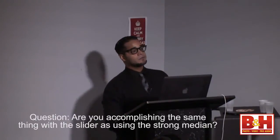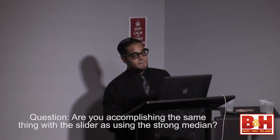Are you accomplishing the same thing with the slider as using the strong, medium? No, actually, all I'm doing, utilizing the DxO Smart Lighting tool, is adjusting the lighting of the image. So what I'm doing is I'm turning all that negative energy, and I'm actually bringing it out so that we can actually see it now.